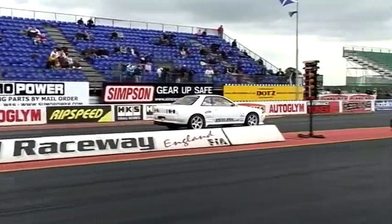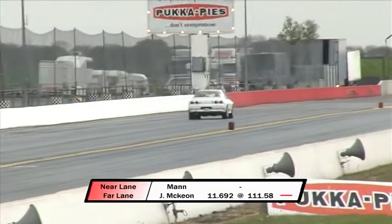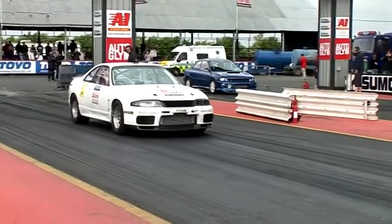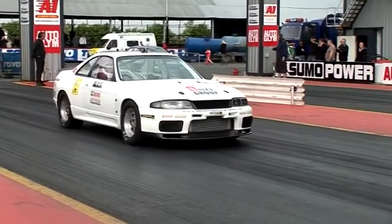Johnny McEwen then, the automatic winner. And I think halfway down the track he thought I might as well squeeze the throttle. It looked like he was going to take it nice and steady. Runs through with an 11.69. Geary's been doing fantastically well in the Subaru.